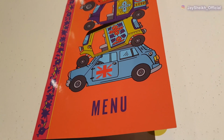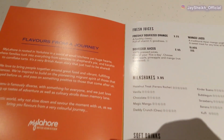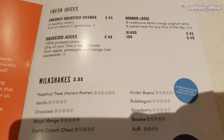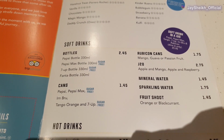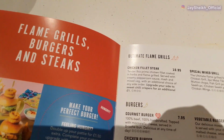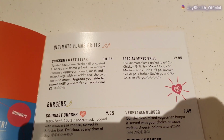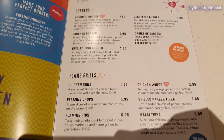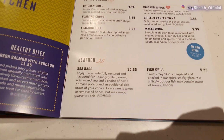Looking at the menu, they've got lots of fresh juices over here, they've got the lassis, you can have mango lassi. They've got a variety of milkshakes. My daughter would love that one. Drinks wise, they've got cans and bottles. The unique thing I've seen on the menu here is a can of Iron Brew, and that's quite unique. They do a selection of the starter side and dips.